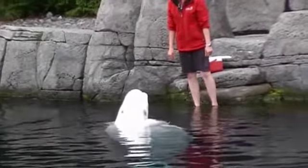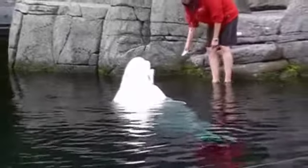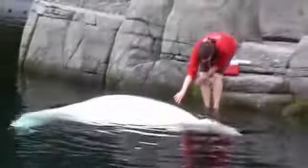Look at that melon on Aurora. That's their forehead region. It's called the melon. You may see it wiggling, jiggling, and moving. They can actually use that melon to focus the clicking sounds and direct them. It's a great way for them to find food in the Arctic.